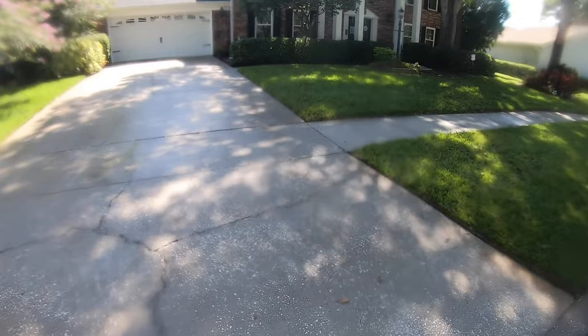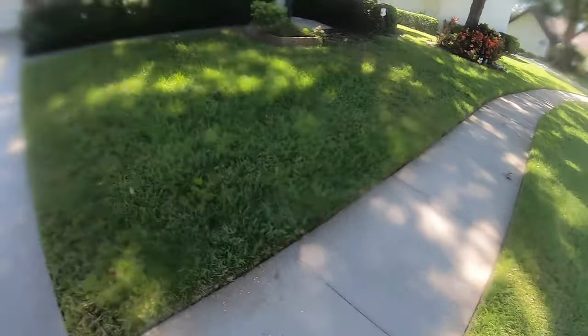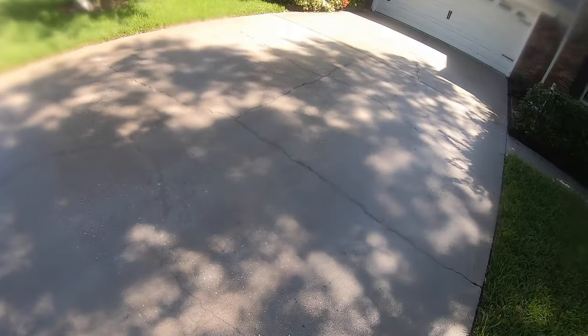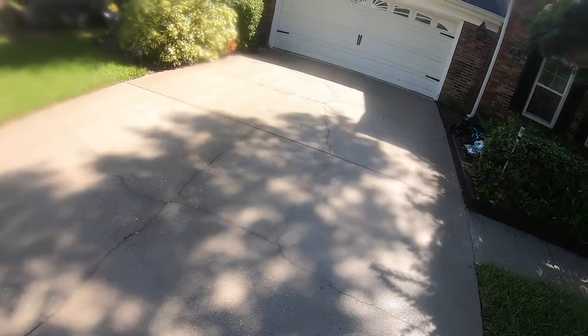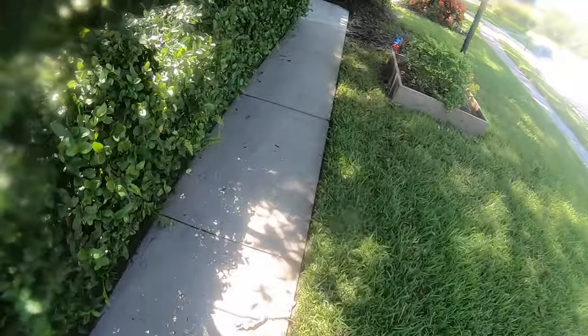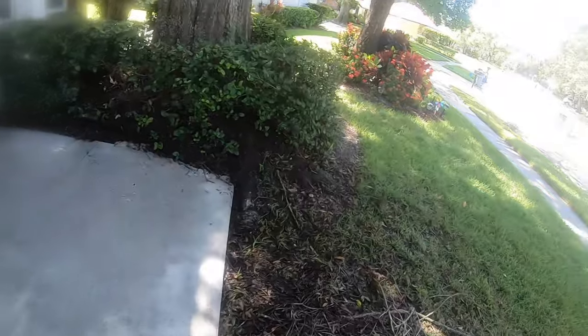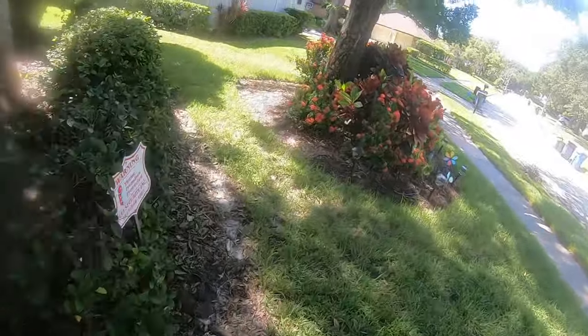All right guys, we are done with the driveway. Cleaned the curbs, cleaned the sidewalk. No lines whatsoever. Gutters are cleaned up. Walkway nice and clean. Check out the back.